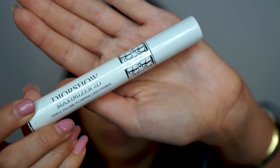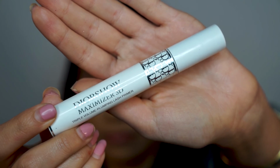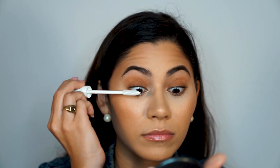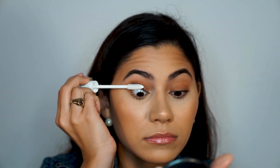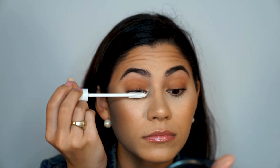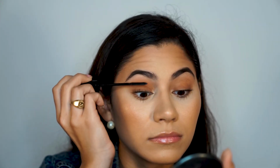A part that I cannot live without doing my lash routine is using a lash primer. The primer that I like using on my eyelashes is the Dior Show Maximizer 3D Triple Volume Plumping Lash Primer. The way to apply a lash primer is doing it how you would a mascara. So you apply it on one eye and then you go straight in with the mascara on top of that. Before my lash primer dries, I'm going to apply my mascara on top of it.